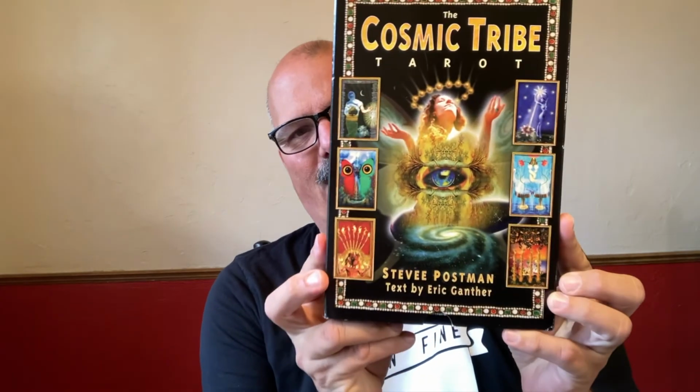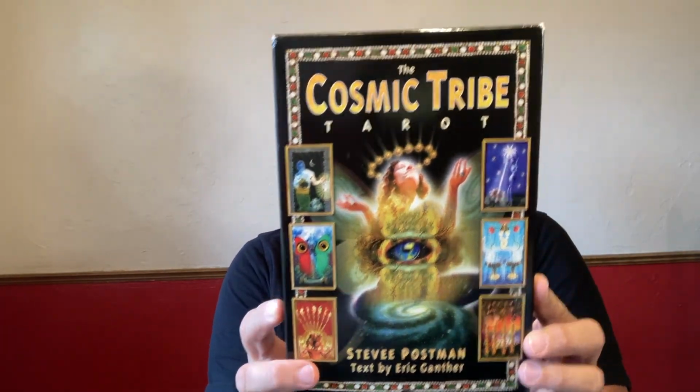Now, one deck I just kind of want to talk about, which I don't see anyone talk about anymore, is the Cosmic Tribe Tarot. I guarantee this is out of print, and this deck is so... It's not old. It's not. When did this come out? 1998. So it's not as old as I thought it was. But this is one of the very first decks that I heard about that really went on to bring diversity to the tarot. There is a lot of nudity in this deck, so I'm not going to show you all the cards.